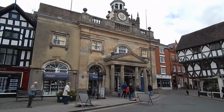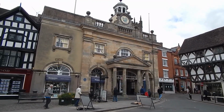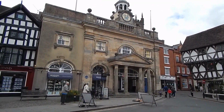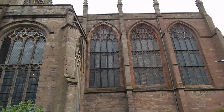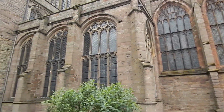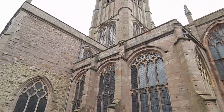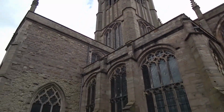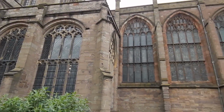Now at the Butter Cross in Ludlow, where this section of the Shropshire Way ends, I now need to make my way to Ludlow railway station. Now walking beside the impressive St Lawrence Church in Ludlow. Very impressive indeed.